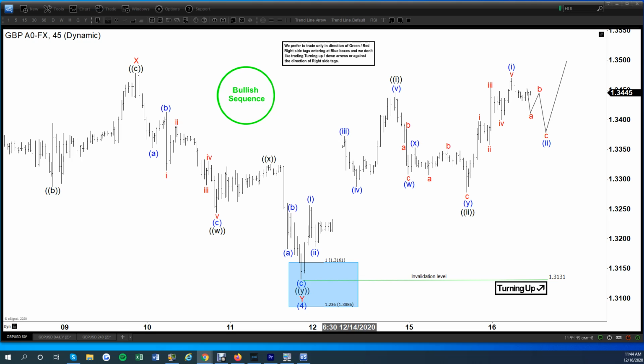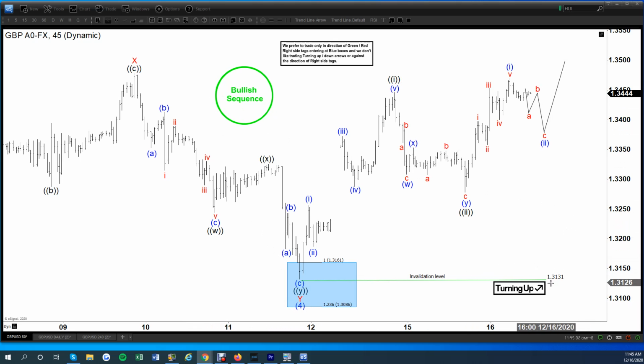The time is around 4 a.m. GMT, and we are looking at the chart of the pound sterling cable. This is a 45 minutes chart here. We can see we ended wave 4 in the intermediate degree at 1.3130, and since then we have started to rally to the upside. So we are now within wave 5 in blue, in the intermediate degree, right here.